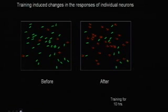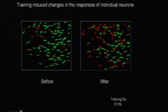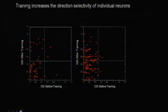Just to show you some other examples, here's the before and after. This animal was trained for 10 hours. Again, showing you a number of these cells go from not showing a selective response to direction of motion to exhibiting one. Here's another one, before and after. And what you can do, of course, is for each cell, you can plot its direction selectivity before training and its direction selectivity after training. And you end up seeing that there are indeed a number of cells that show this increase.